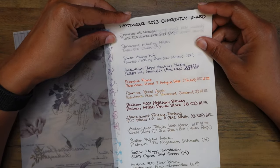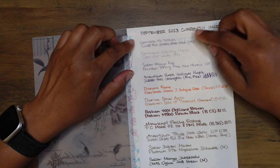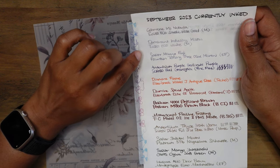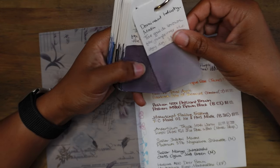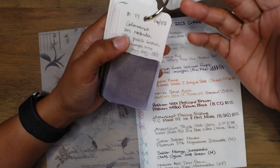This is Tomoe River paper. I really like how the ink performs, how all of these inks perform on Tomoe River paper. These are so very close to each other. It seems that Dominant Industry Mata looks a little bit more colorful, but slightly more pale in the ink swatches. It's a bit more saturated, but still lighter. Colorverse Iris Nebula is a deeper color, but it is less saturated, so it looks more gray.